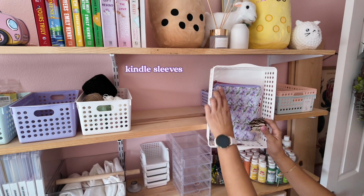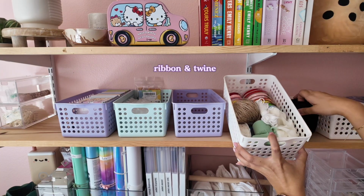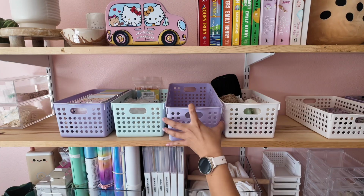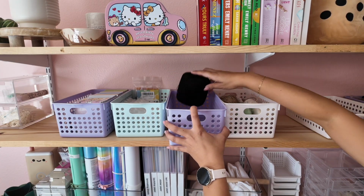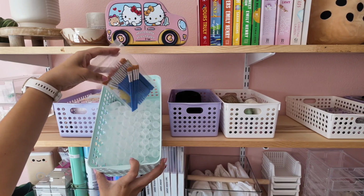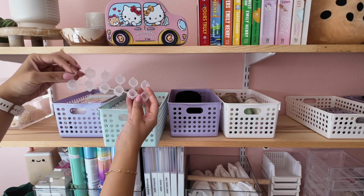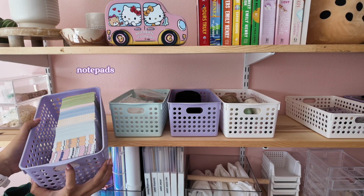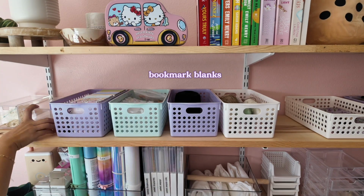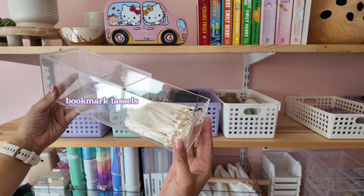Same thing with these Kindle sleeves. They probably need to go into a different bin, but they got thrown up here. I do like to keep the ribbon and twine up here because I use it pretty frequently. And then I have some extra bins that I kind of move things into temporarily. These paint kits too, I don't use a ton, but they are kind of bulky, so I don't like to use a lot of drawer space for them. These are notepads that I sell in my shop, and then some bookmark blanks again that I sell in my shop, and some little tassels.